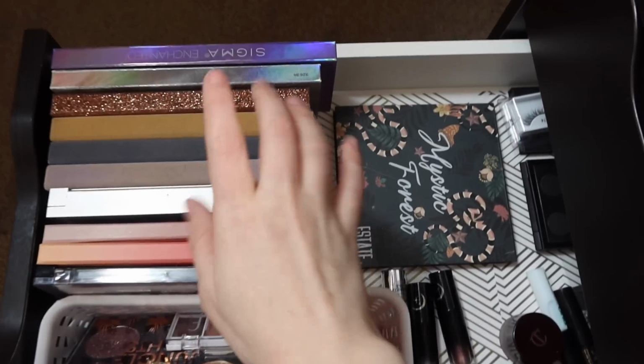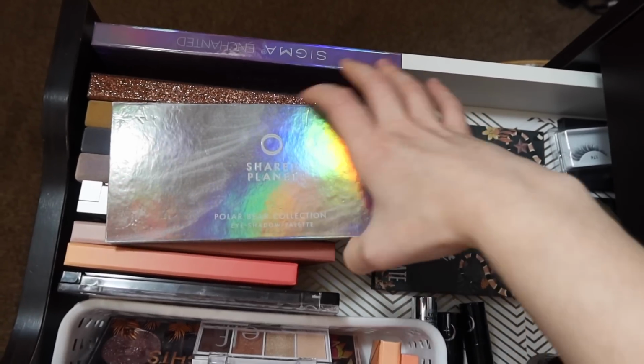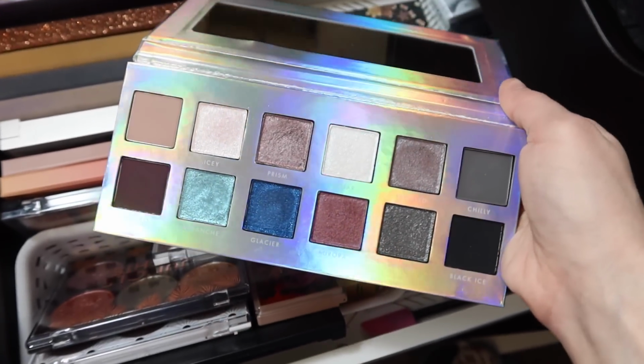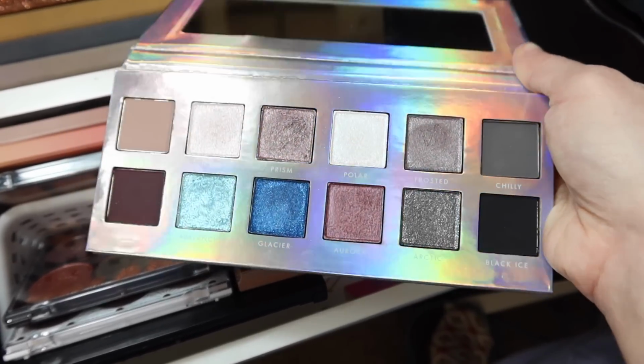You know what? I lied. I do want to pick out another palette. I'm going to grab my Shared Planet Polar Bear palette. This is another sort of winter, frosty winter palette. And I feel like January is usually the month that I like to put this into my Shop My Stash. Yeah, I love all the frosty blues and grays in here.